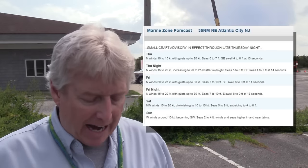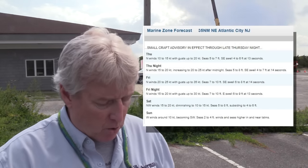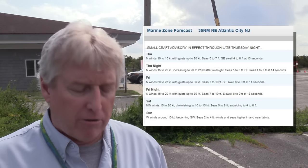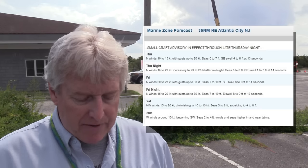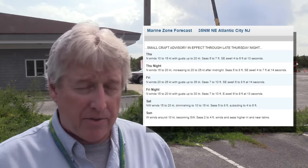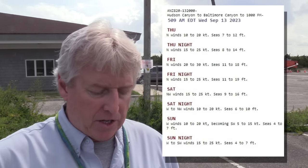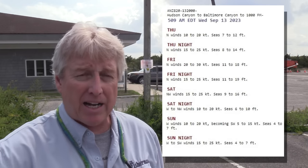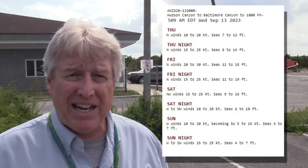Of course, we do have some serious weather to contend with off the Atlantic coast this week, and it doesn't look very hospitable for much of the rest of this week, into the weekend, into Sunday, of course, as well. Inshore, there's a small craft advisory in effect through Thursday night. Midweek NOAA weather is calling for heavy winds and big seas through Saturday at the very least. Now, the offshore forecast, on the other hand, carries along through Sunday from the Hudson to Baltimore, so I doubt we'll be getting much in terms of offshore fishing reports for the weekend for Tom P's column that comes out every Monday at thefisherman.com.